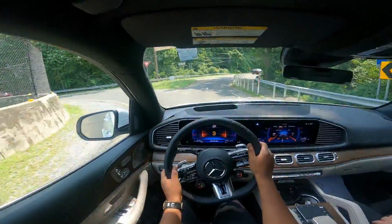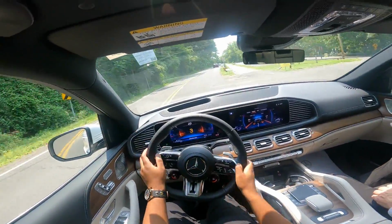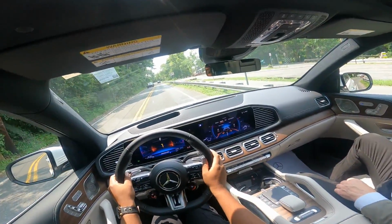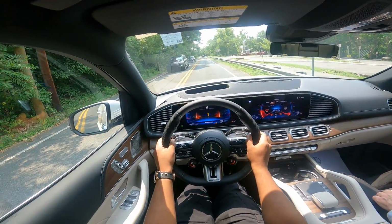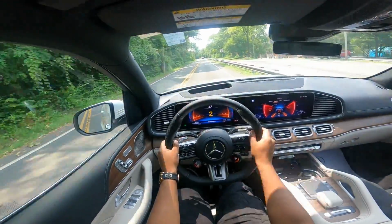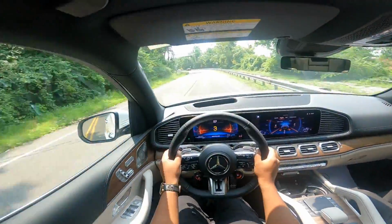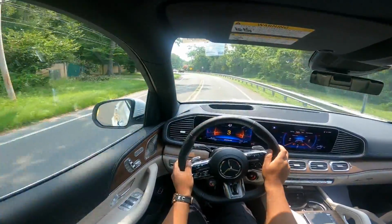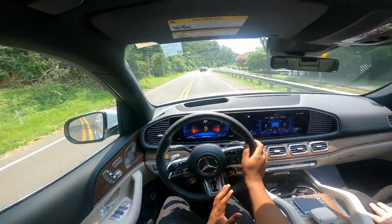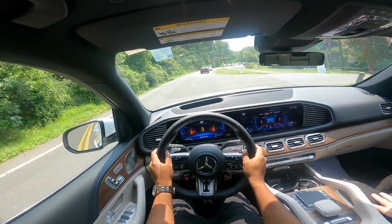But let's go and try a quick acceleration up here. We're in Sport Plus. Mercedes says 4.9 seconds 0 to 60. So let's try it out. Wow. Acceleration for a 5,200-pound vehicle is just crazy. That's about 429 horsepower and 413 pound-foot torque with this mild hybrid inline six. And this thing just really takes off.